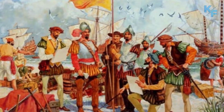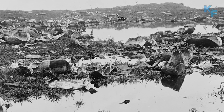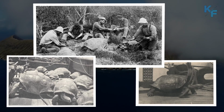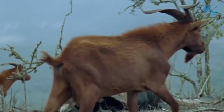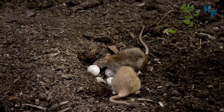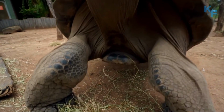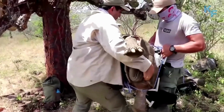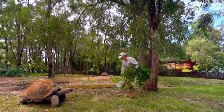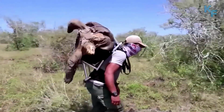From the 17th to the 18th century, around 100,000 were killed for food, mainly by pirates and whalers. Nowadays, they face new threats from introduced species. This is because cats and dogs prey on their eggs and juvenile tortoises, while livestock such as cattle threatens their food supply by grazing the same land. However, in contrast to juveniles, adult Galapagos tortoises have relatively few natural predators. Unfortunately, these tortoises are still officially classed as a vulnerable species.